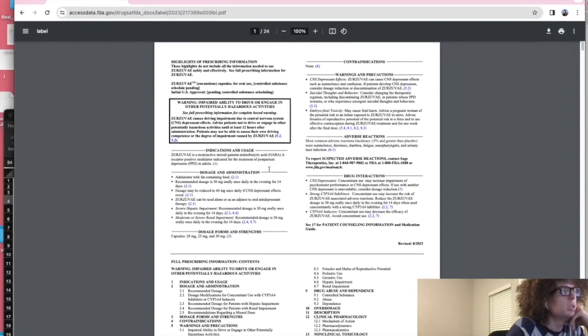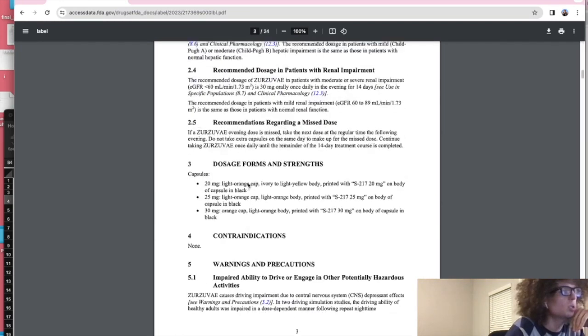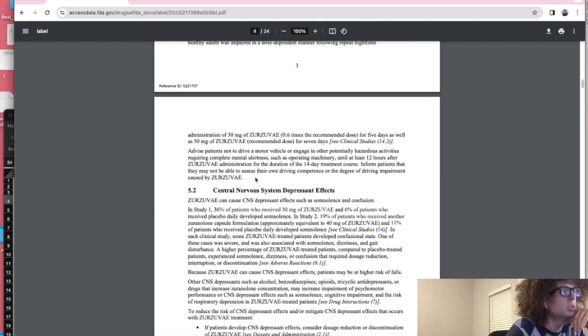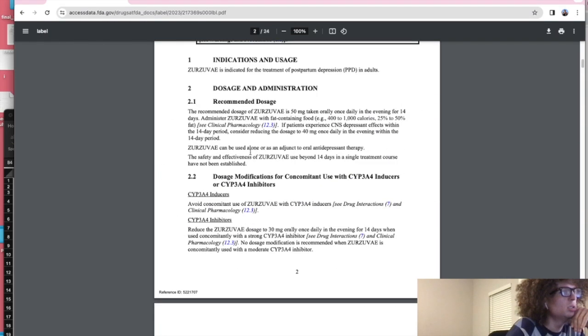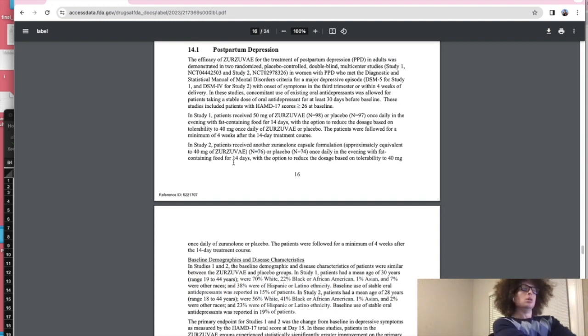All right, so we're going to look for the studies here. This is clickable. Sorry, I was looking. We're looking for studies. I forgot how they say it. It has been clinical studies. Postpartum depression. Okay, so they did two studies.